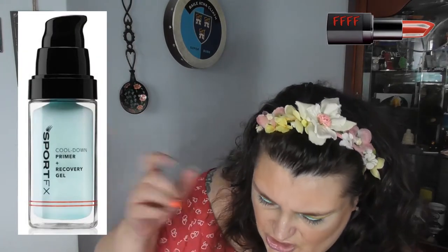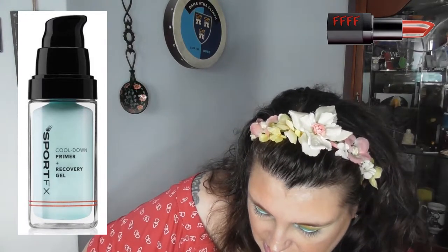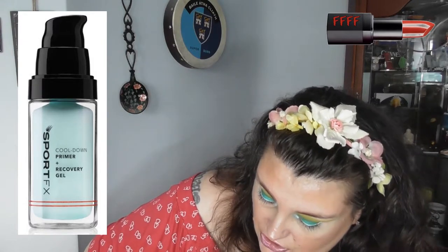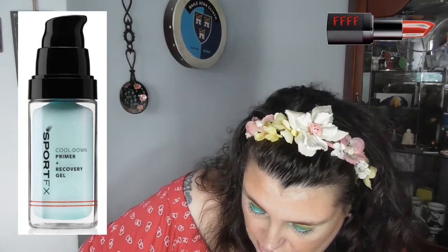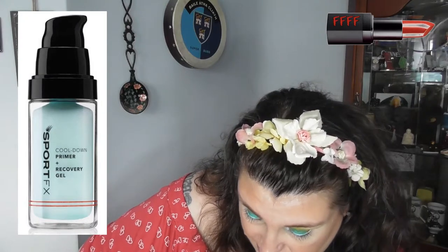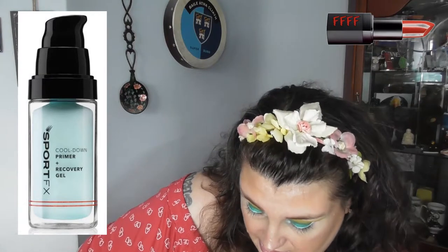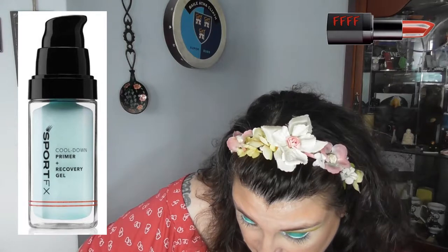On my midnight 2 a.m. wanderings, I discovered this, SportFX Cosmetics. When your primer acts as a moisturiser, makes your makeup last all day, plus reduces redness and inflammation, you know you're on to a winner. Psst, it does all that whilst cooling skin too. They've got a cool down primer and recovery gel for a tenner. Available through the link in their bio on Insta and in selected Sports Direct stores. That's interesting.